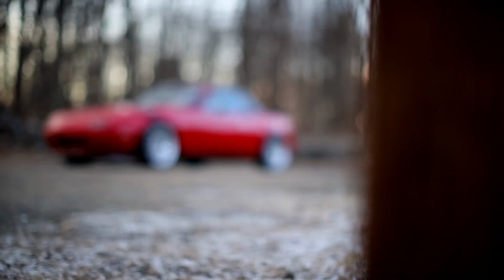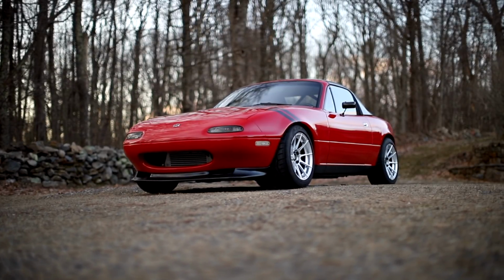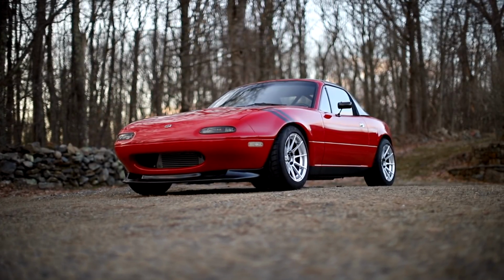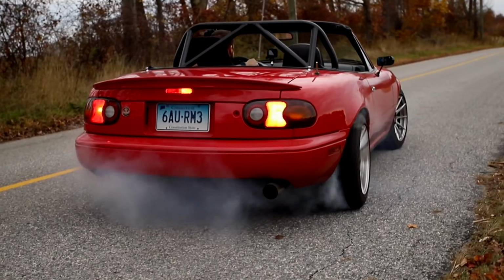I built this car to be the perfect balance of performance and cost. A healthy amount of turbo power that can run reliably through the stock drivetrain, and best of all, fireballs on demand.